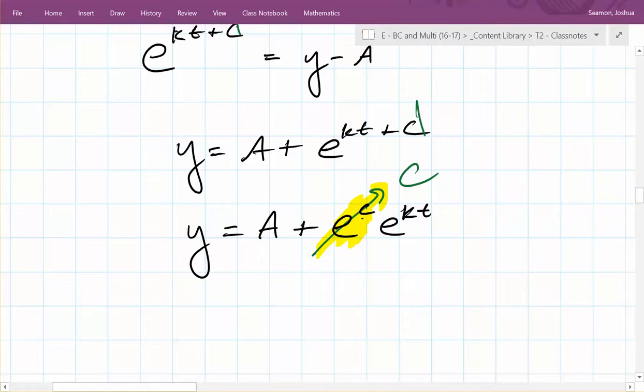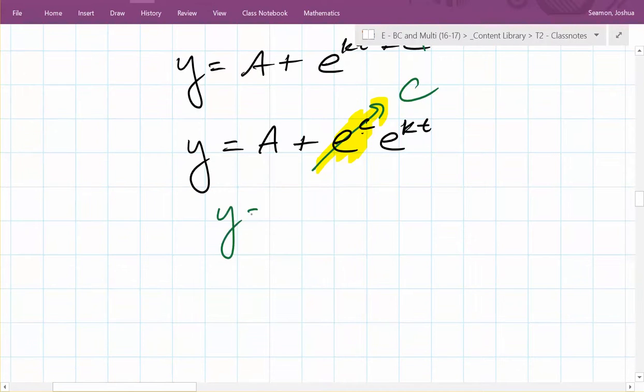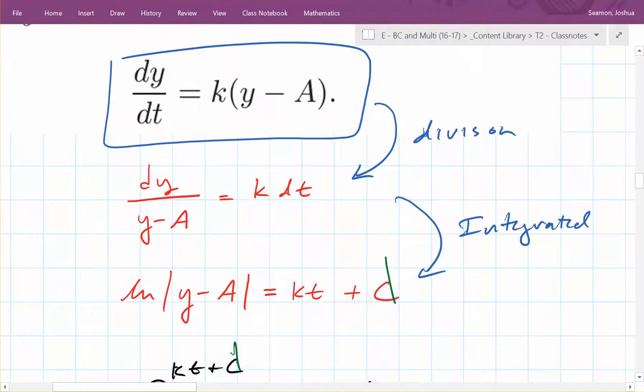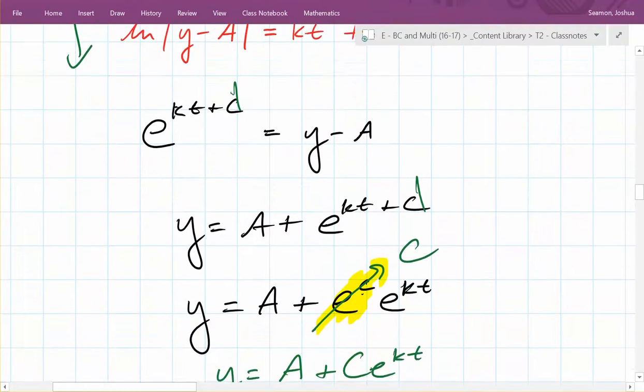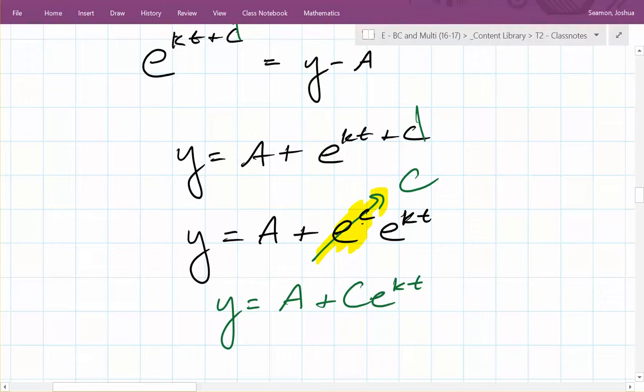The other way you can index is just by literally indexing it c1, and then if you need a new constant, call it c2. If you need a new constant, call it c3. So have we proven that this is a solution? Yes, this is just another way of writing that. This and what's below it are the same thing. They're just different forms. They describe the same relationship.